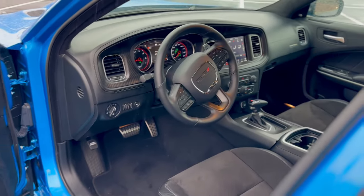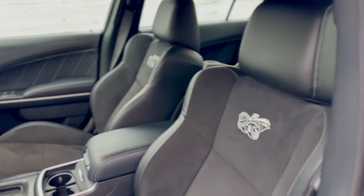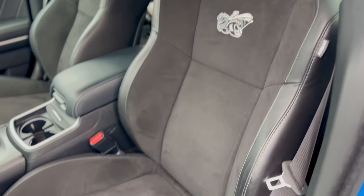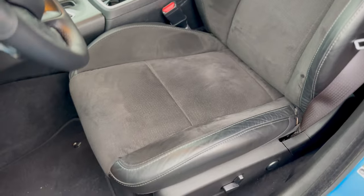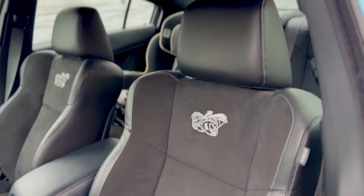Have you noticed some of the Bee Easter eggs in this one, besides the one on our seats? I guess not. You've got a honeycomb pattern underneath your speed on that center screen, honeycomb pattern in both of the gauges. Just little touches.